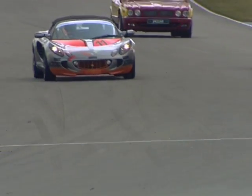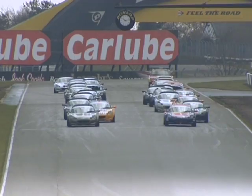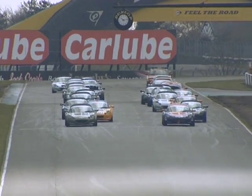I'm joined by Rob Bath. Rob, it's going to be interesting, isn't it? Certainly will, Si. There'll be loads and loads of overtaking on the full Grand Prix circuit here at Donnington. Plenty of opportunity, so looking down at the start now.